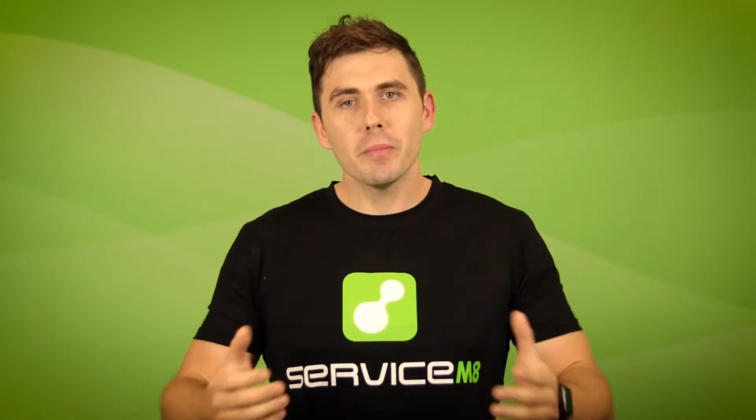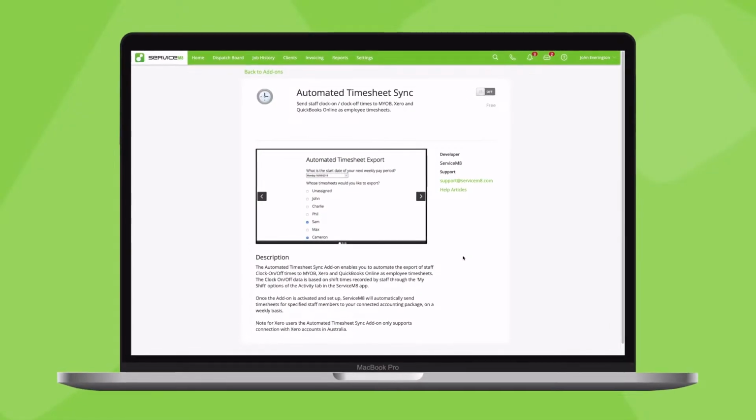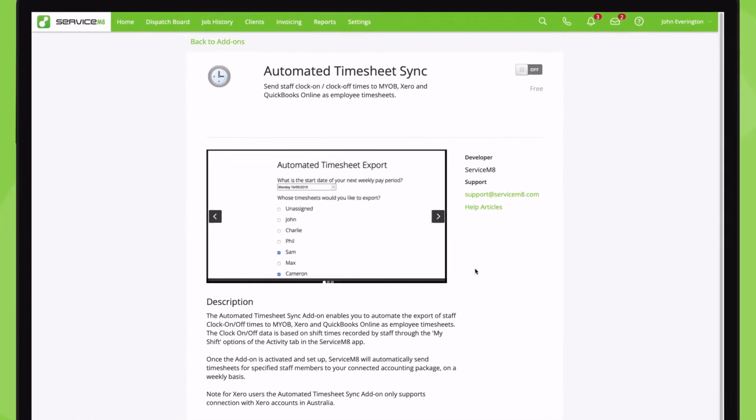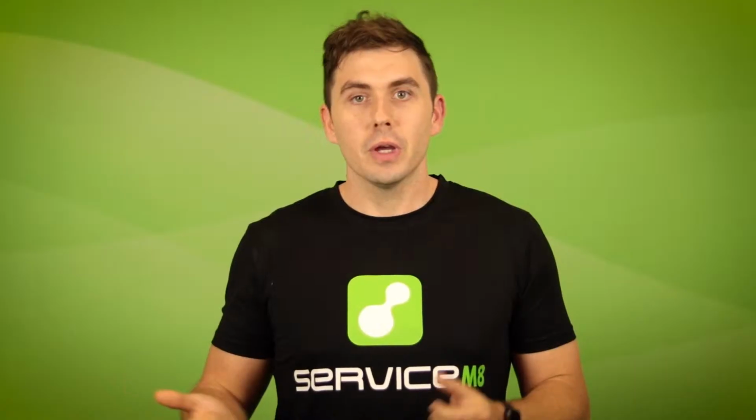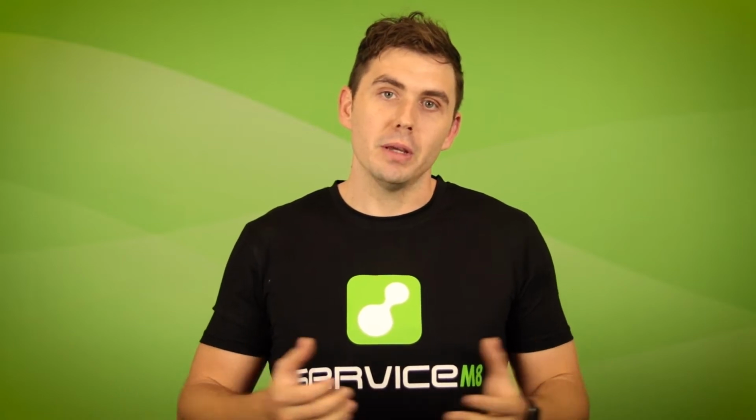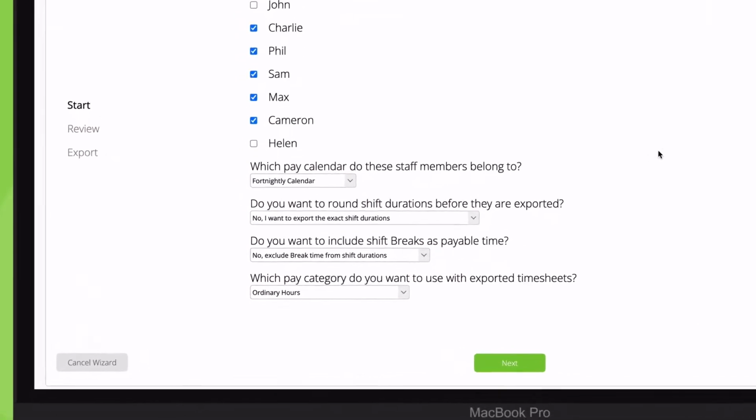And finally, for time tracking, we've made many of the requested improvements to the automated timesheet sync add-on to make it more compatible with how you pay your staff. If you haven't heard of it, the automated timesheet sync add-on lets you automate the export of staff clock on and off times to Xero, QuickBooks Online, and MYOB as employee timesheets. First, we've introduced simple rounding.